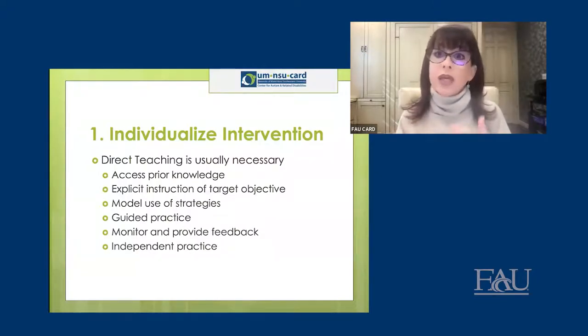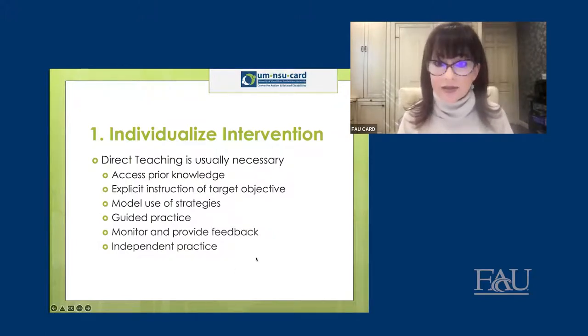Then, based on what we know they know or don't know, we're going to provide explicit instruction of a target, a concept, or skill. We're going to model the use of any strategies that we teach, and then we're going to provide them with guided practice. We're going to monitor and provide feedback as we're watching them practice the skills. And we're going to give them a lot of opportunities to practice the skills with us and in front of us. And then we're going to provide students with independent practice.